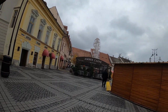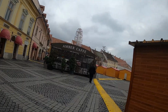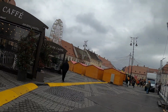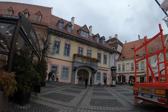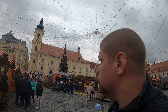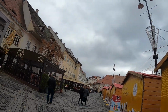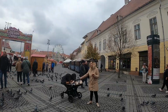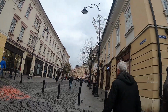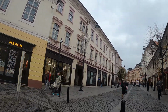Apparently this city was voted by Forbes one year as the 8th most idyllic place to live in Europe. You can see why. Wouldn't mind getting a little place here. I'm just starting to get the aroma of mulled wine now. Just going to have a walk up along the main shopping street area. Yeah, a little Christmassy, at least on a rather dull, chilly November day.